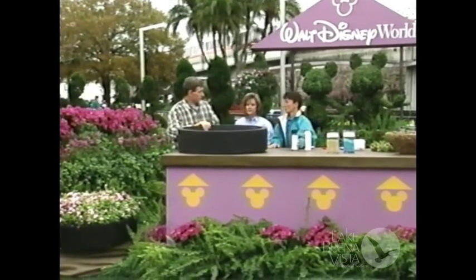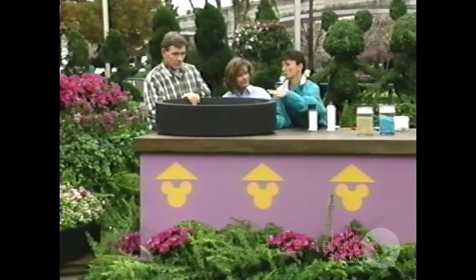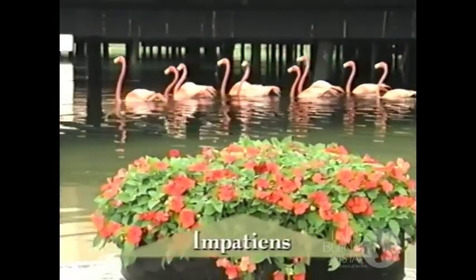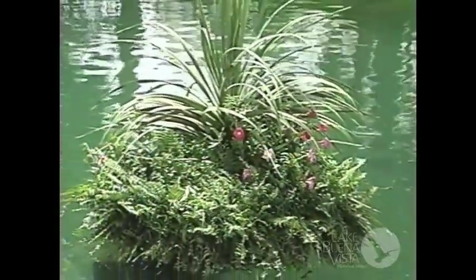So then what happens? You can plant it with just about anything you would like, if you make sure that it's for full sun, since you're going to float this in the middle of a little lake or a pond. We certainly have some beautiful impatiens that we put in these in the spring and in the fall. And if you wanted a more tropical effect, you could plant this with tropical things too.